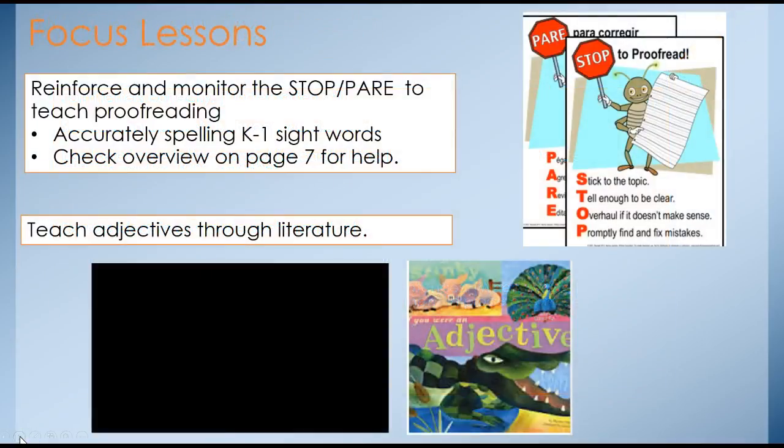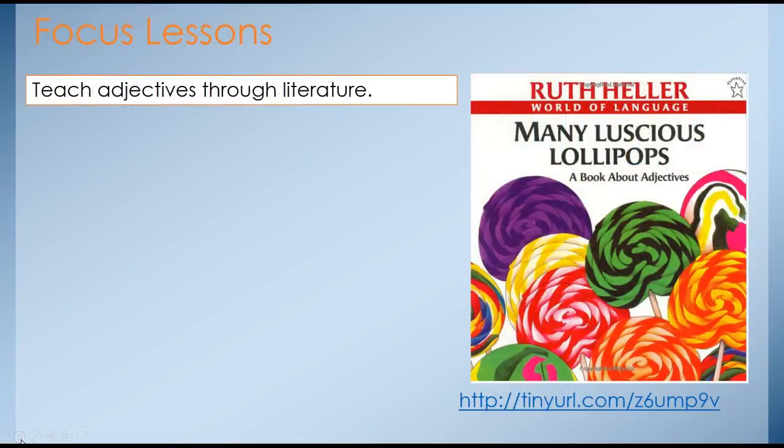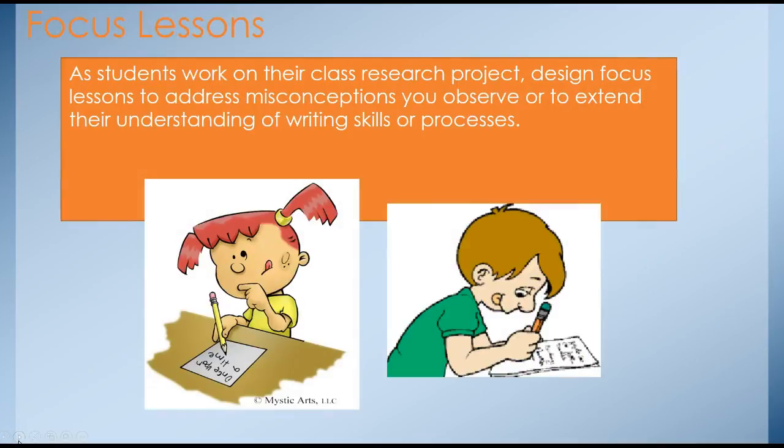So really have kids look at their writing and see that they're doing that. Some of the focus lessons that you'll want to do is continue to reinforce and monitor stop pair, and spelling all those, and you're going to see a unit overview on page 7 for some help with that. Here's adjectives. If you were an adjective, this is a video, and then this is that book that I talked to you about. And then once again, there are some more lessons on teaching adjectives.